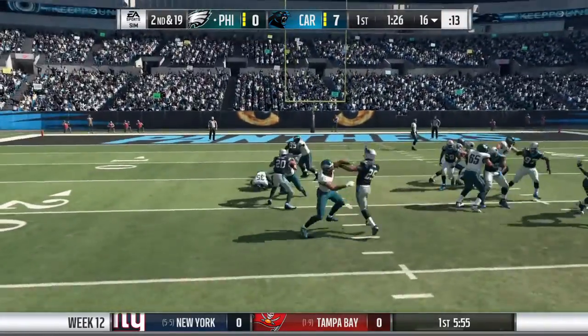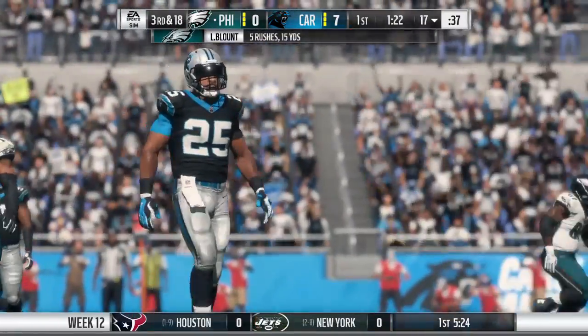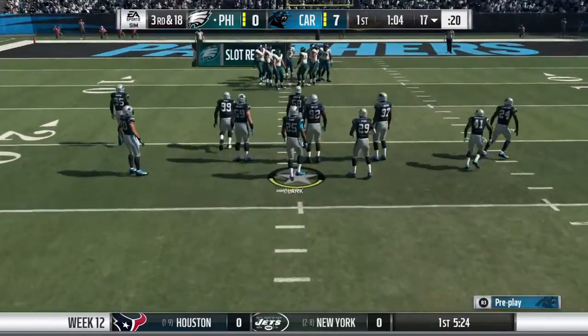They'll go Wentz to Blount here. And that closed up quickly there as he gets it up only to about the 17. And they only get a yard back there. They'll be left with a third down and long.